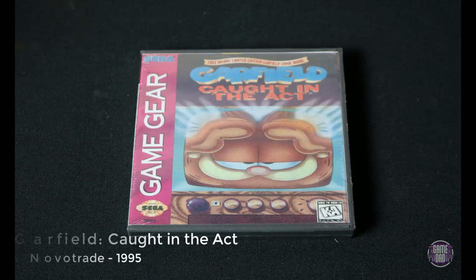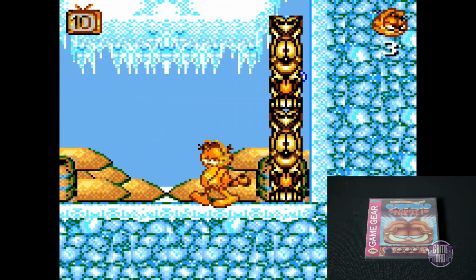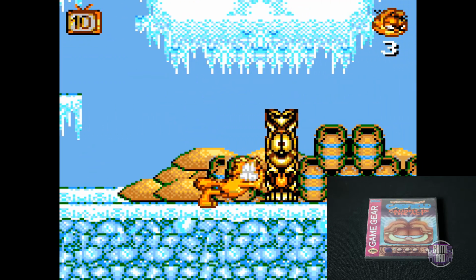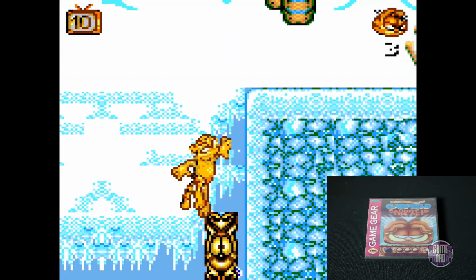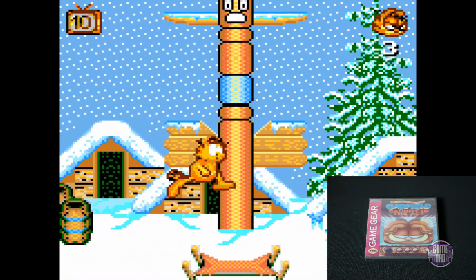Up next is Garfield Caught in the Act, released by Novotrade in 1995, and this is your typical platformer, but with Garfield. So pretty cool. I remember watching the Garfield cartoon and reading the comics when I was a kid, so it's kind of neat to see a video game of it. The colors are pretty good. The animations are a little weird at times, but overall, it's actually a pretty decent platformer on the Game Gear.